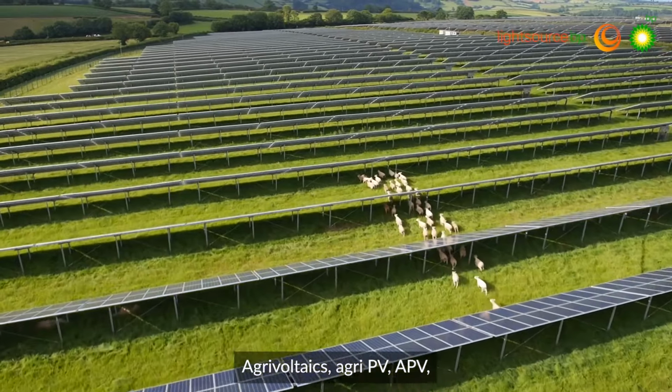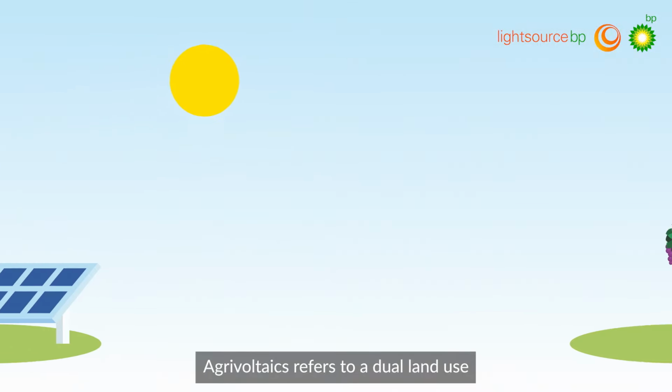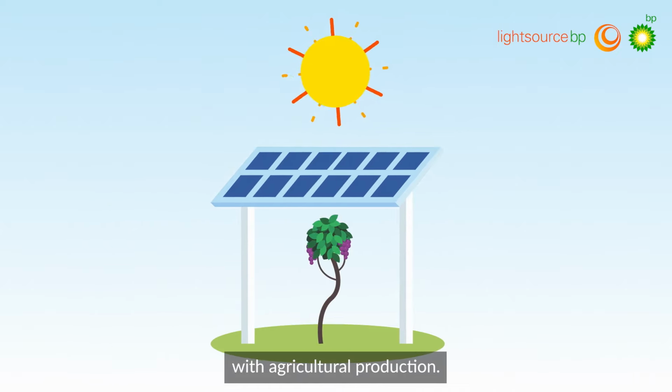Agrivoltaics, agri-PV, APV, solar farming, all terms we're hearing more frequently within the solar industry and from policymakers. So what is it? Why is it important? And what has Lightsourcebp already been doing in this space? Agrivoltaics refers to a dual land use and sharing of photons, combining solar energy generation with agricultural production.